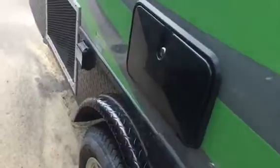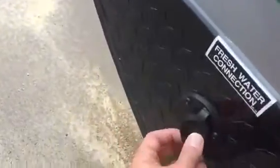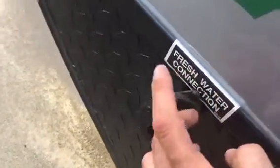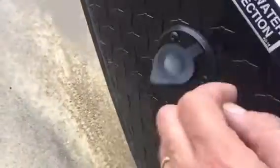Over on this side, standard also is an exterior shower with hot and cold, and you've got your city water connection here. That's actually not your fresh water connection. But anyway, I digress. Your cable hookup here, cable satellite.